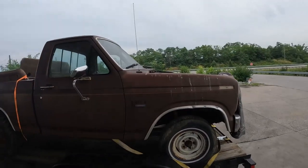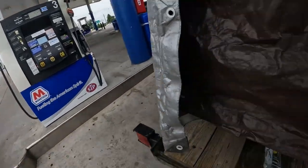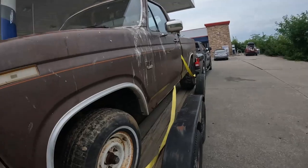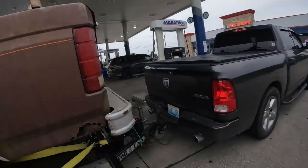Pit stop time. We're out of fuel, almost. What I need is a rollback, guys.